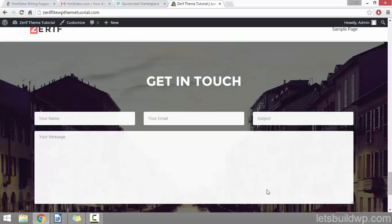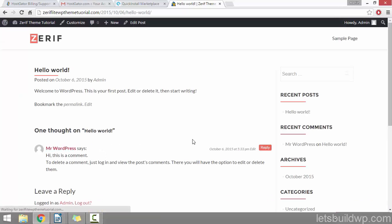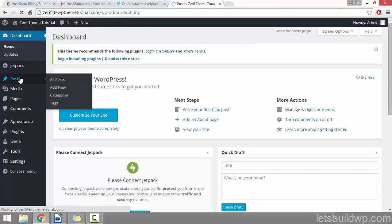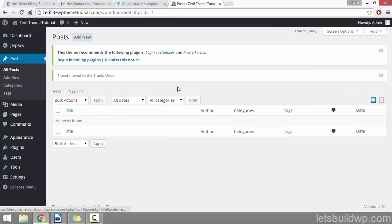Now before we start adding our own content to our website, we're going to delete the demo content such as this sample post and this sample page. To delete the sample content, we need to head back over to our dashboard by clicking our site title at the top. Then to delete the post, on the left hand side we just click where it says Posts. Then this Hello World post is that sample post. We just need to hover our mouse over where it says Hello World and then underneath click Trash. That's going to delete the post from our website.